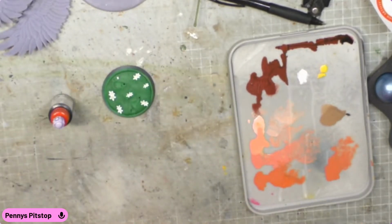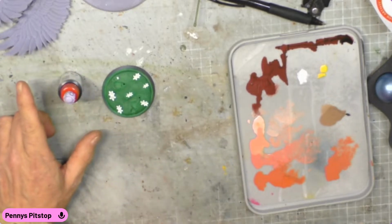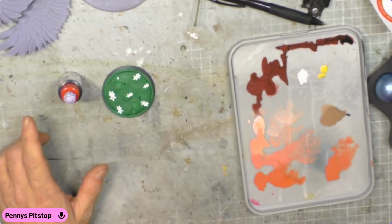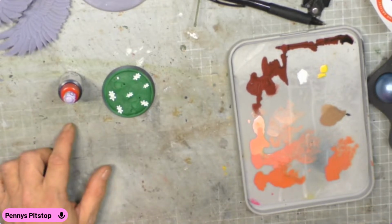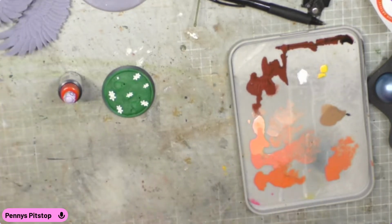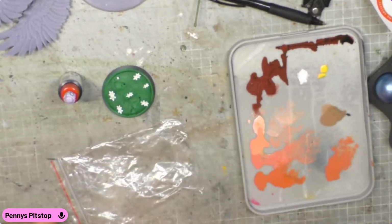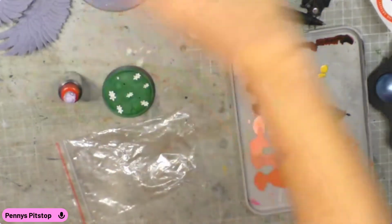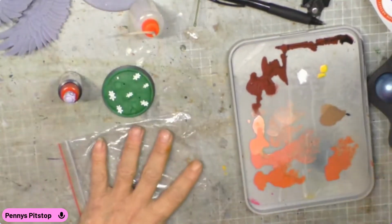Right. Now, what I'm going to do, I'm going to have to get a piece of plastic. I don't know how strong that wash is. So, I'm going to get a piece of plastic and I'm just going to dilute it down 50-50. And we'll give that a little look. And if it's not strong enough, obviously I can use it not so diluted.